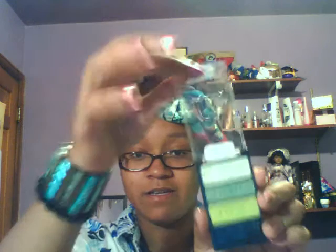So the first one, I only have one of these, but they're the Wet n Wild trios, and I have the one in 331 I Dream of Greenie, and it looks like this. I was really excited when I got this palette. The colors are incredibly bright, if you can see that.